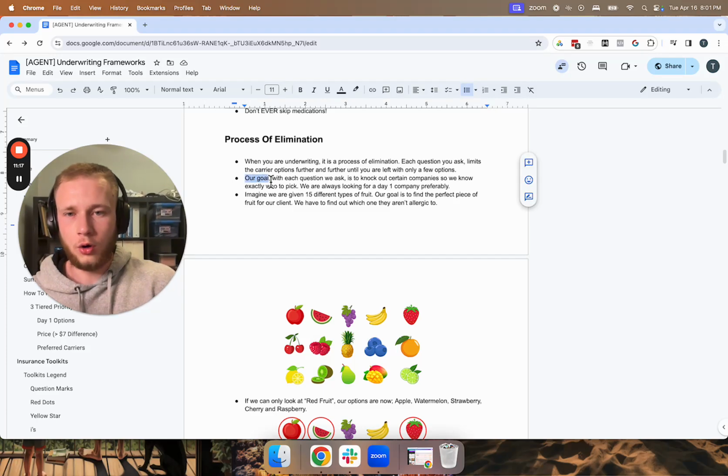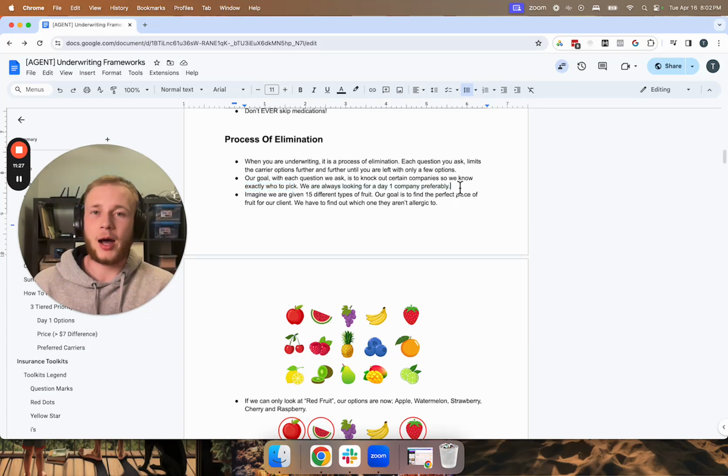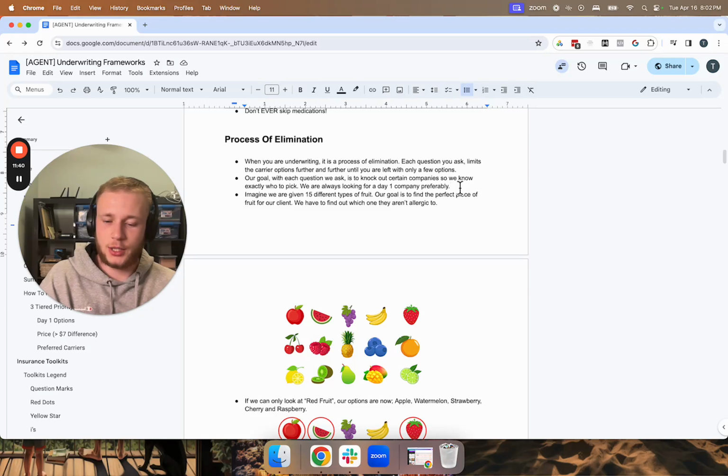Our goal with each question that we ask is to knock out certain companies so we know exactly who to pick. We're always looking for a day one company, preferably. That's what we're optimizing for. But our goal is just to limit the options as much as possible with the health questions. So we're not trying to find out what they qualify for necessarily. We're more so trying to find out what they don't qualify for, and then we're going to pick from what's left.